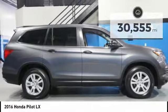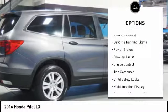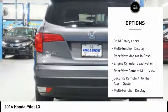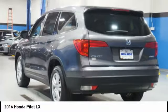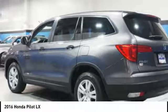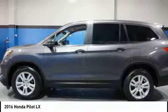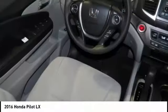Here are some of this vehicle's great options: power windows with safety reverse, traction control, stability control, daytime running lights, power brakes, braking assist, cruise control, trip computer, child safety locks, multifunction display. If affordable style and reliability are what you're looking for, this vehicle couldn't be more perfect. Drive it today.